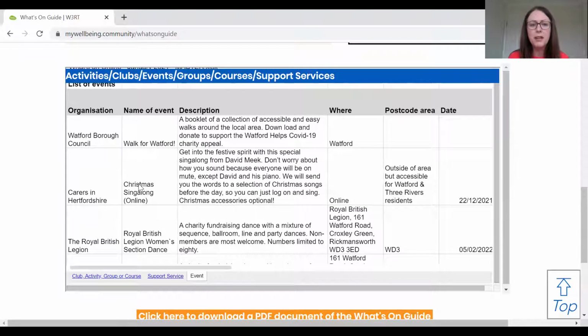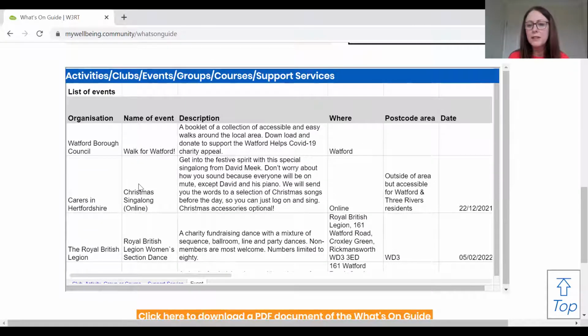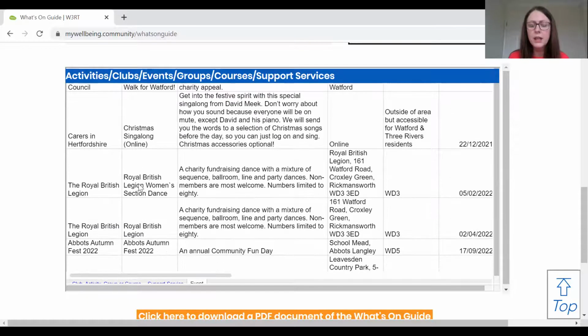And the last tab we have here is for events. So this lists all the community events that are happening. So what they are, where they are, when they're on, and who to contact for more information.